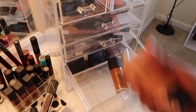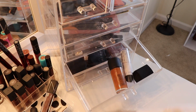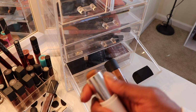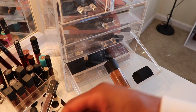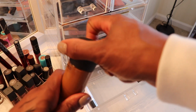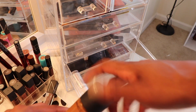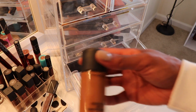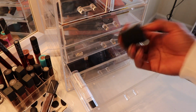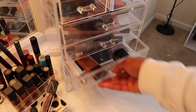And then I forgot I had this. This is the Sephora, the tinted moisturizer, the matte one. I do like that. The Maybelline Superstay Stick. I've got a little bit more to go in there. And then this MAC Studio Fix. I don't use it that often. I think I'm just going to stick that in my client kit. I know this isn't expired yet. And then that's just the top from my NARS foundation. So I'm just gonna slide that one back in here.